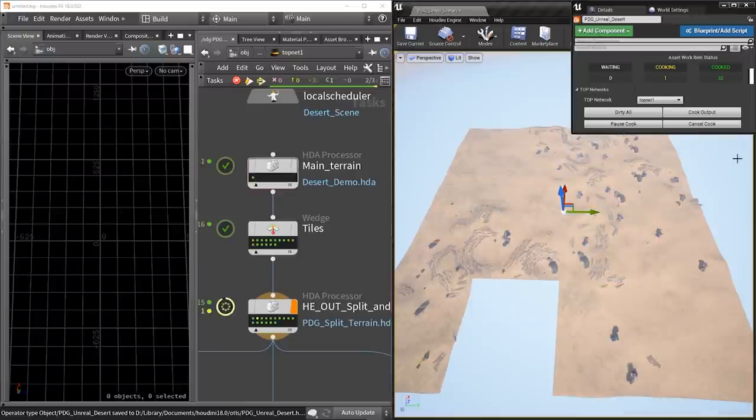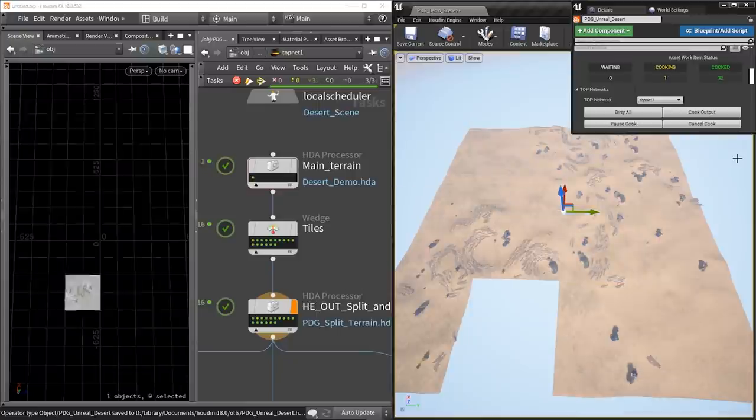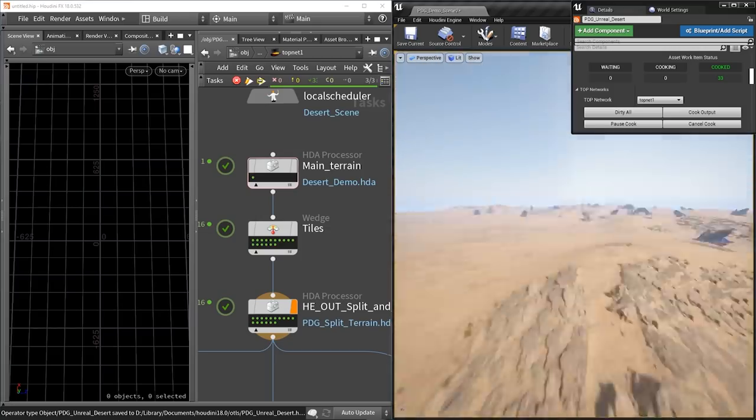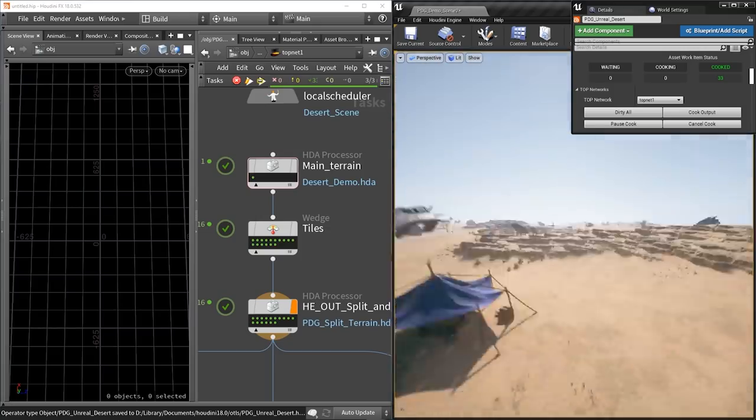You could do that with one HDA, a normal HDA, but that would not work on a big map. That would not be the optimal way for complex systems like that, where you have multiple HDAs talking to each other, interconnected. We'd recommend using PDG. And so the PDG support in V2 lets you automatically import an HDA that has a PDG graph and individually cook the PDG graph. And you can fetch intermediate results automatically as soon as they're ready.